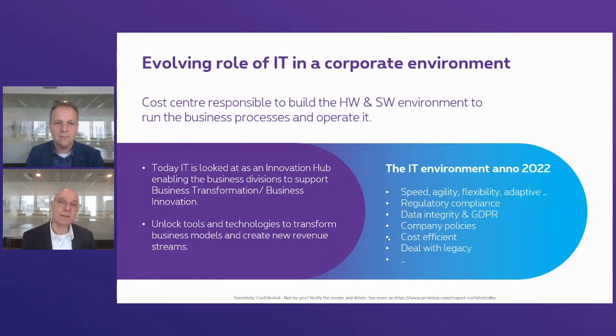That means that in an IT environment anno 2022, you will hear words like speed, agility, flexibility, adaptivity. In the meantime, it must also be compliant with all the regulatory issues, take care of data integrity, make sure the GDPR rules are respected, and enable company policies to be implemented correctly. And all of this while being as cost efficient as possible, and also taking care of the past. These are the new items that an IT environment anno 2022 needs to consider.